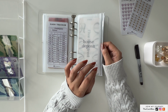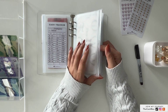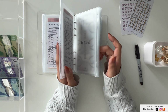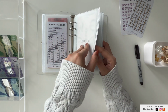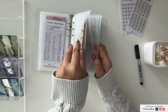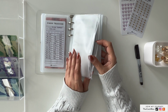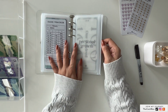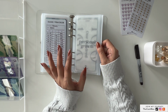In case I want to buy something, and I want to use the money from the savings that I have in the bank, I would know that 600 of that is for my house deposit. And I would know that 500 is for my travel. I'm not sure if I did a good job explaining this, but I hope that made some sense.